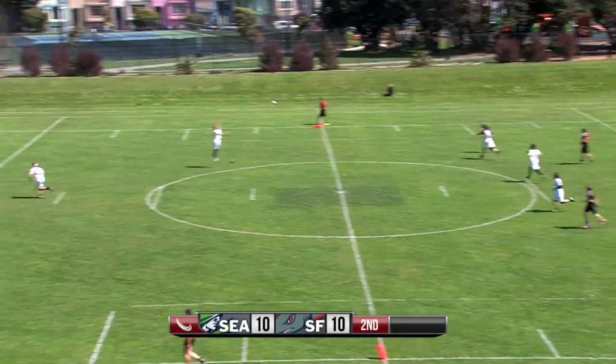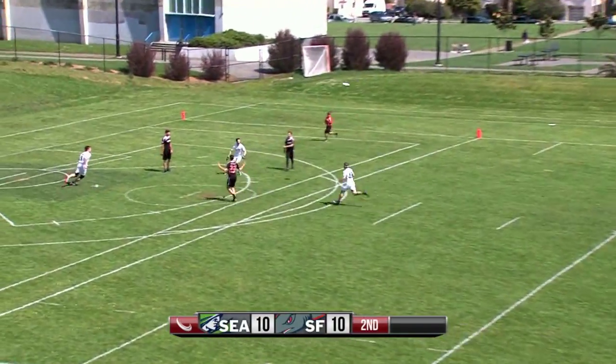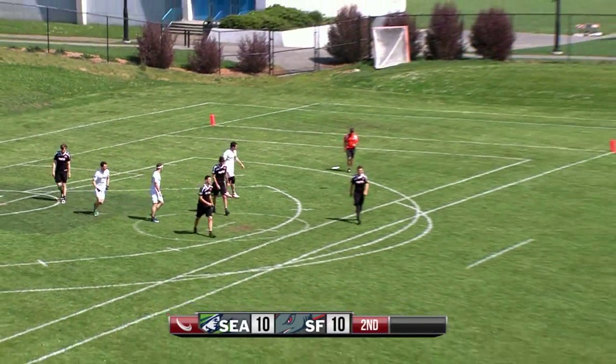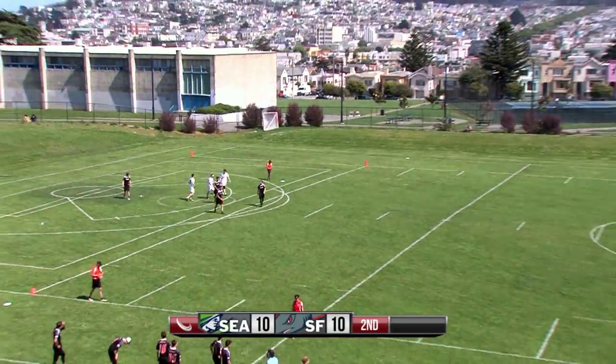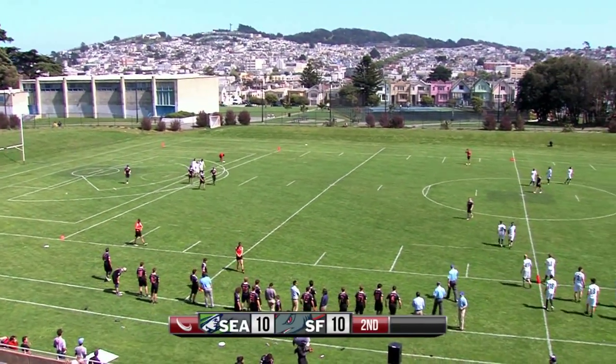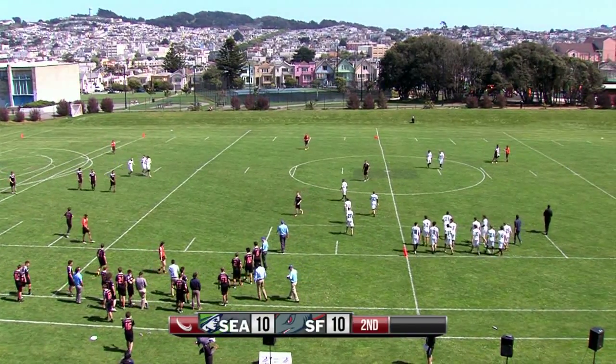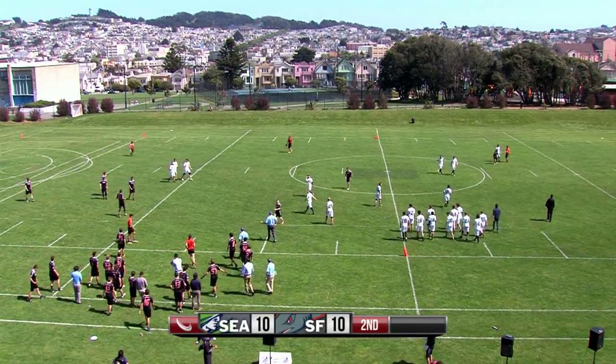Big huck, just do it. There it is. I think time went out before that throw. Either way. Took a little too much time there to get it out there. Really poor clock management by the Dogfish at the end of that half. Turning it over at their own end zone and then not getting a throw off.